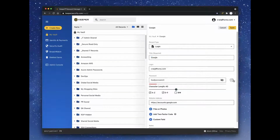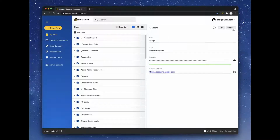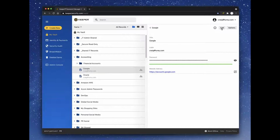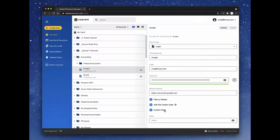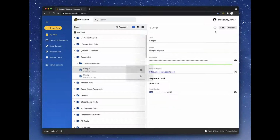Our password generator ensures that users generate strong and unique passwords for every site. The password generator can be enforced with different domain complexity rules based on role policies set by the Keeper administrator. Records can be created with custom fields and placed into private folders, subfolders, and shared folders through drag and drop.